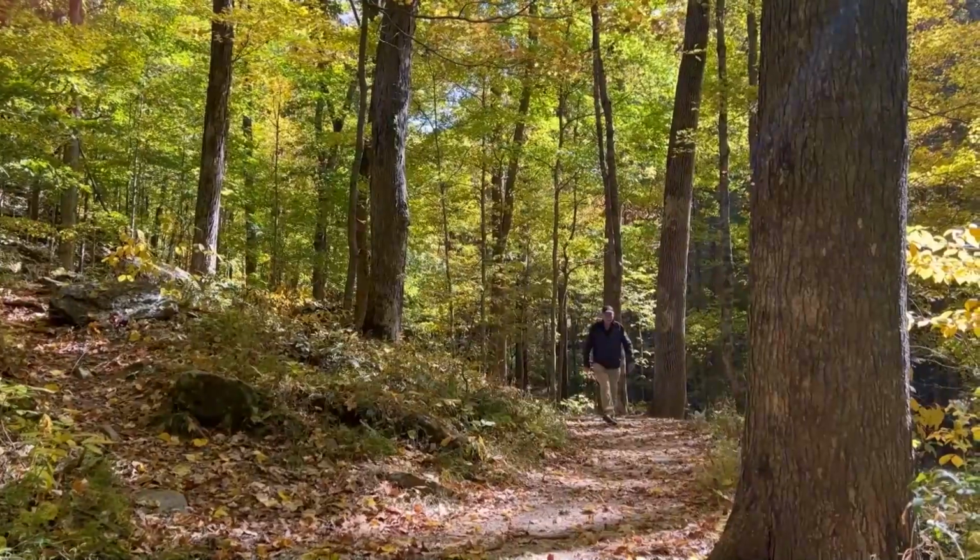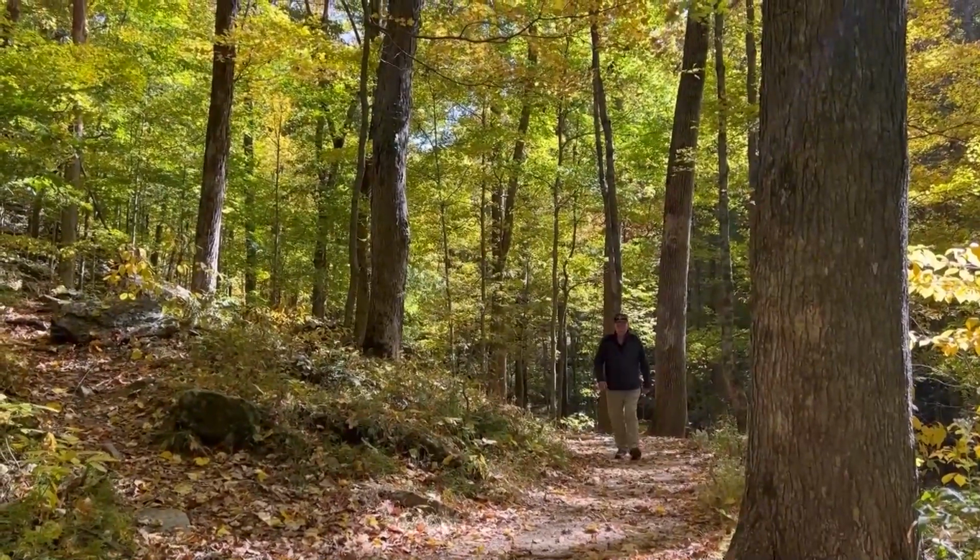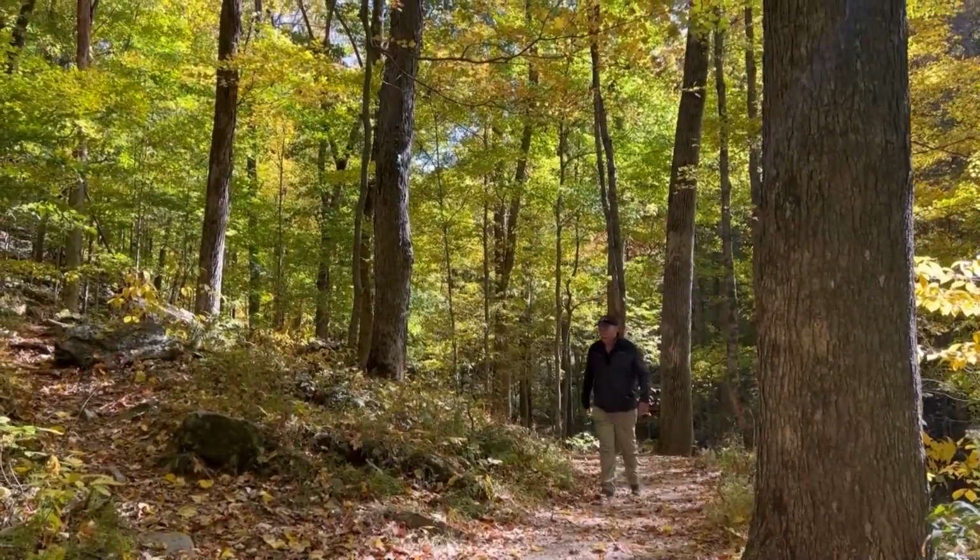You've got the woods, and we're here just as the colors are changing. So we've seen beautiful, beautiful terrain and, of course, the longest cave in the United States. Reece Stein, At Your Leisure, with this week's Where To adventure at Mammoth Cave, Kentucky.